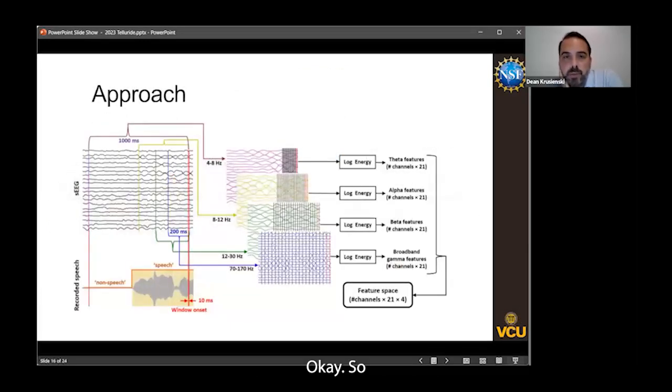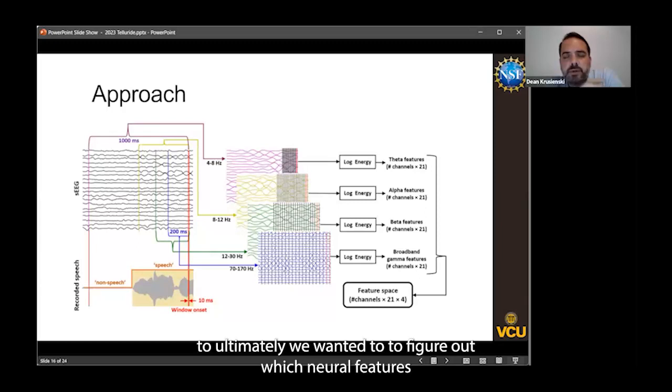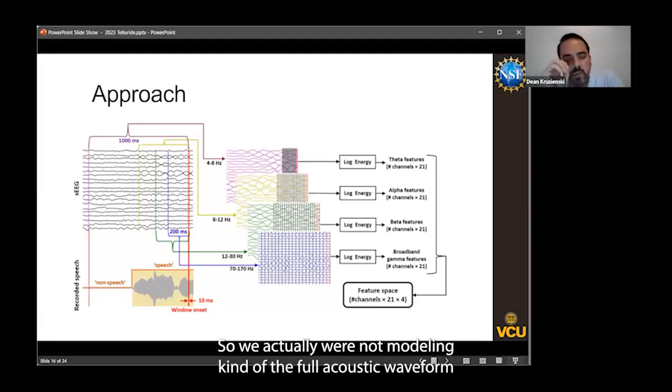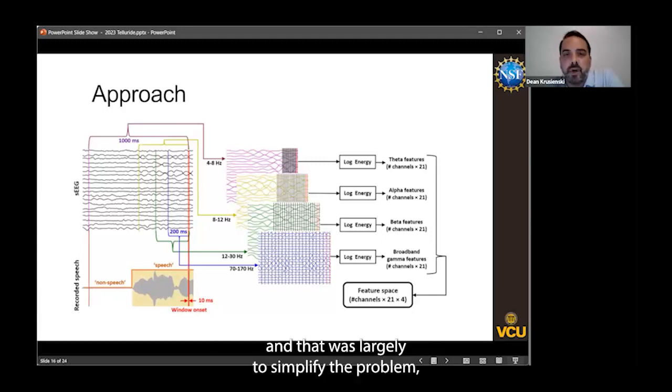Okay, so what we did with this data was, ultimately, we wanted to figure out which neural features were most contributing to the models for predicting when the person was actually speaking versus imagining speaking versus mouthing speech. So we were not modeling the full acoustic waveform, largely to simplify the problem, because there are a variety of issues with quantifying and qualifying the accuracy of reconstructed speech. So we wanted to simplify it a bit.